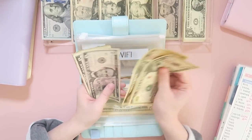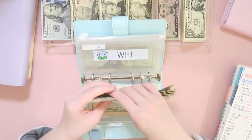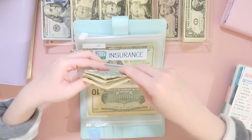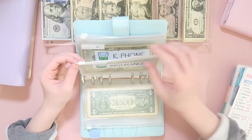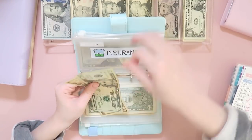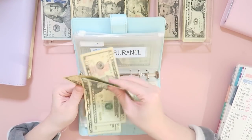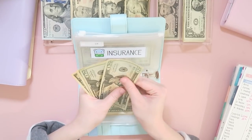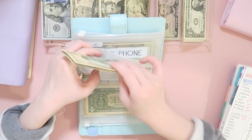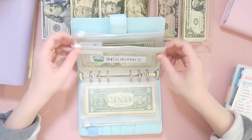Okay, so now we have 10, 20, 25, 30, 31, 2, 3, 4, 5, and 6. $36 for our Wi-Fi, which ours is, I think, still $70 for our Wi-Fi. Insurance gets $30, and we need to take out the homeowner's insurance from our insurance, but we haven't gotten that yet, so I'll still put the $30 that I was supposed to put in here. So now we have 20, 40, 50, and 60 for insurance. Just to kind of show you guys that we do have bills and what kind of bills we do have, to help you guys break down your bills.